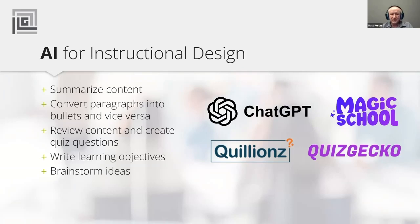And so I looked at quite a number of different tools, probably 30 different tools that would help. And some of the ones shown on the slide are the ones that turned out to be most helpful for instructional design. ChatGPT, just because it's general purpose and can do lots of things. And the other three, Magic School, Quillions, and QuizGecko, specifically for tasks for instructional design. Magic School, albeit aimed a little bit more for K through 12 than the others. Very interesting, the types of questions that would get created by Quillions or QuizGecko.